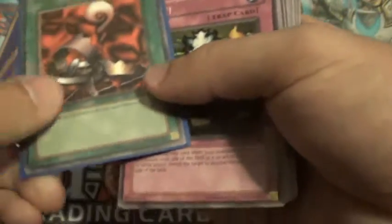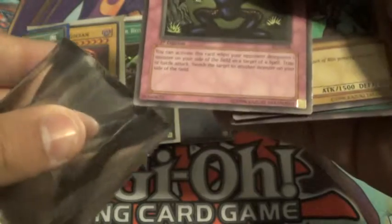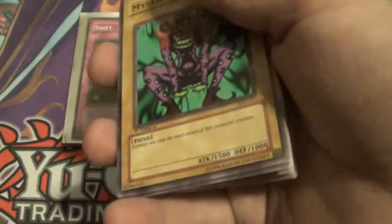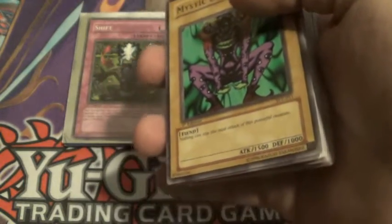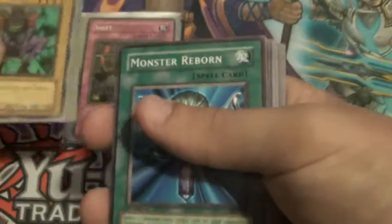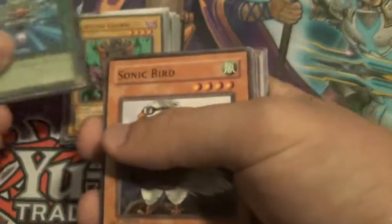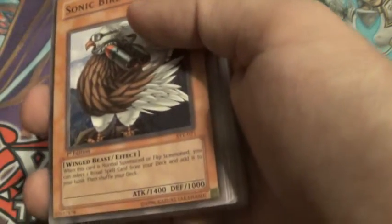So, Remove Trap. And stuff isn't in order like it is nowadays. Yeah, so we have Shift, which was actually a very playable card back in the day. Not so much now, but still very cool. Mystic Clown. Monster Reborn, that is awesome. Songbird, I forgot that came in here. That's how long it's been, I can't remember all the cards that are in here.